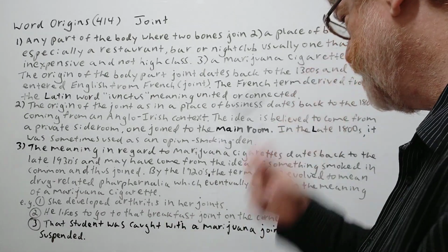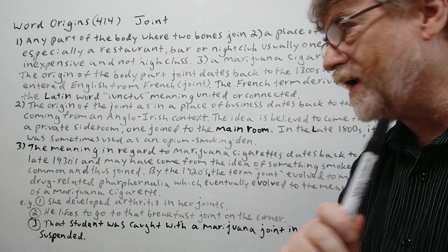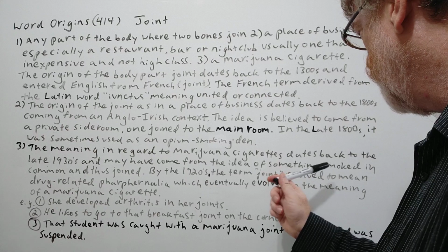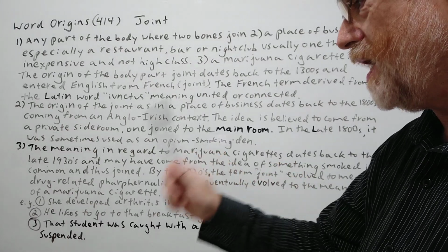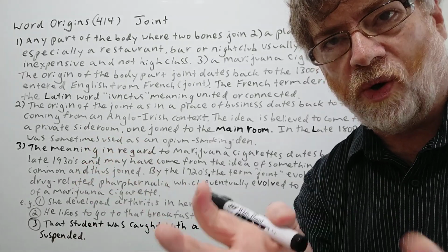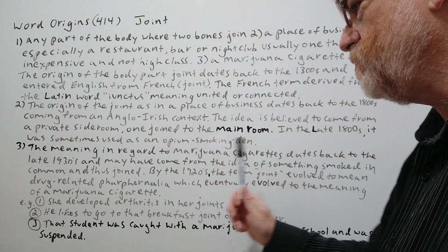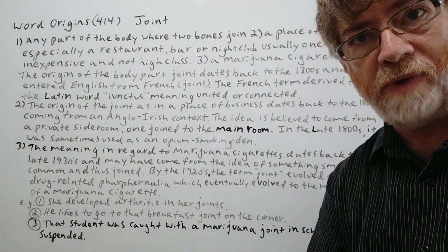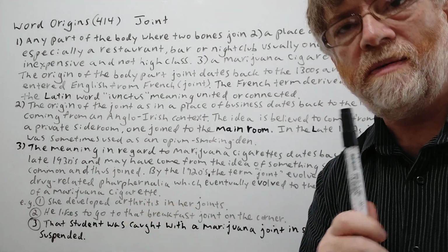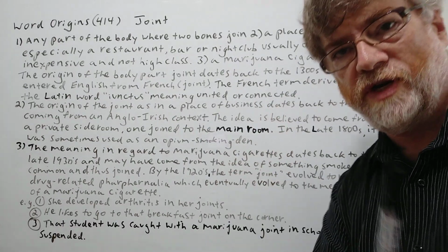All right, let's continue. Number three, the meaning in regard to a marijuana cigarette dates back to the late 1930s and may have come from the idea of something smoked in common, like a lot of people doing it together, and therefore the idea of joined came with it. By the 1920s, the term joint evolved to mean drug-related paraphernalia, which eventually evolved to the meaning of a marijuana cigarette. Okay, and we just got three examples, one for each definition here.